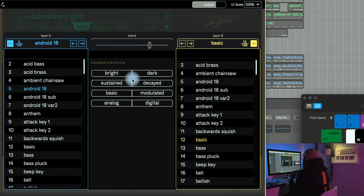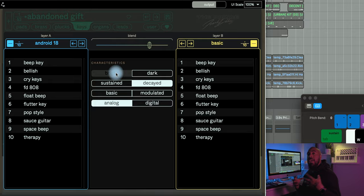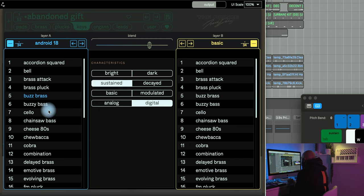And another really dope thing is right in the center here, you have your characteristics. So you can click on these different characteristics and it'll start to narrow down your selection to give you exactly what you're looking for. So you could click on sustained and digital, and it'll give you sounds that are in that kind of department. So we have buzzy bass, and let's click on Cobra.